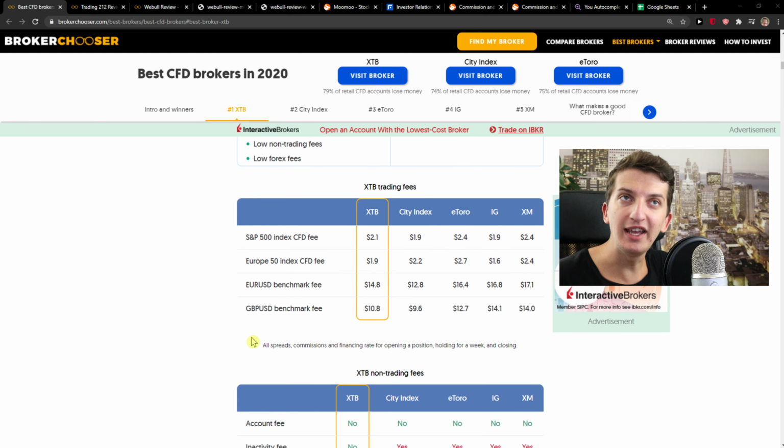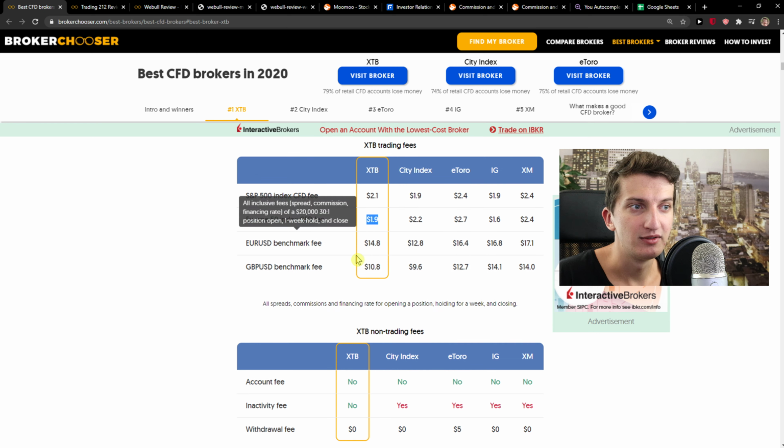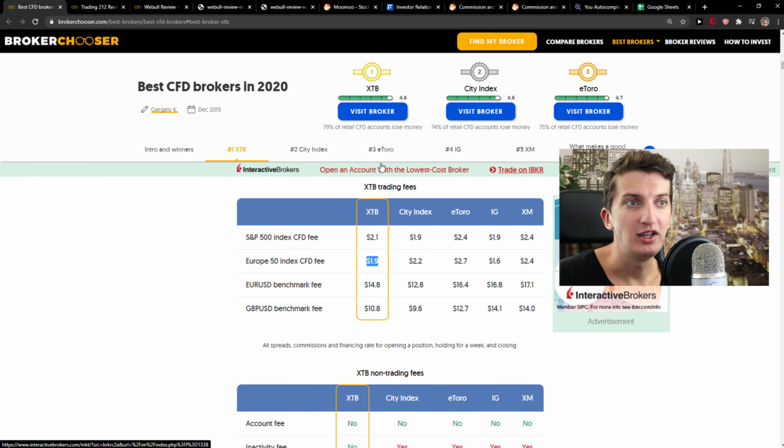Now, the XTB trading platform is top notch, better than eToro. Trading 212 also has a really good trading platform. And let me show you. As you can see here, the SP 500 index compared to eToro is better. City Index has it better compared to XTB. Europe 50 has $1.9. Again, that's good. Euro USD is really expensive, like the Forex one.